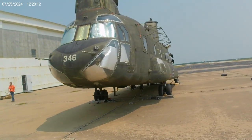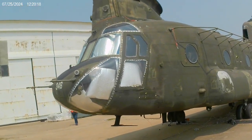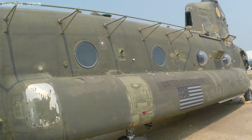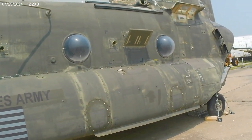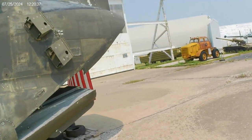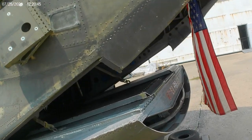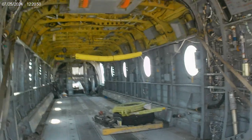I'm going to try to go around here and look at the back end of this. They've got sunshades put up. I don't blame them for that. We're going to try to peek inside. Let's see if we can. Oh yeah, look at that.